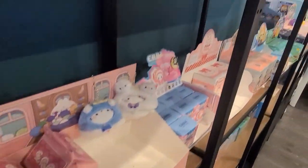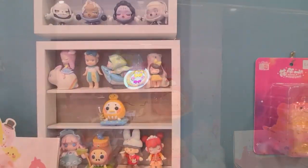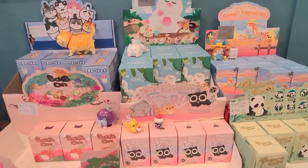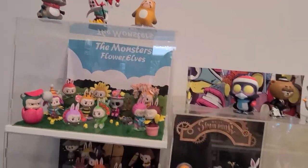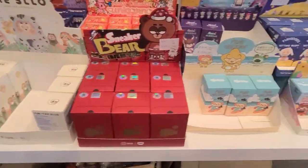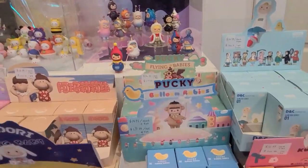The owner is so creative. The displays are so well done. I really love them. I hope I show them off to the best of my ability because I just love everything in this store. The owner is so nice and the displays are so well done. She's super creative. It's just awesome to see all of the displays in person and to have a look at all of the blind boxes. There's so much variety. All the colors look incredible. I have a feeling if I was near Twinkle Forest, I would probably buy a lot more blind boxes than I do now. And I buy a lot, so that's saying something.